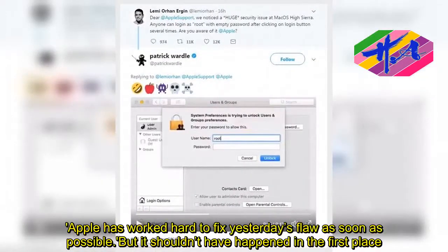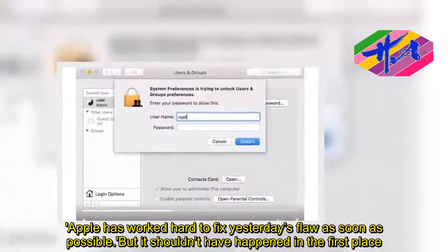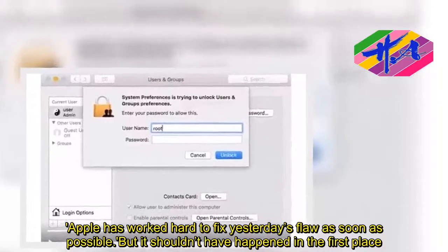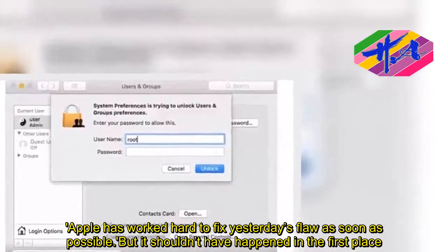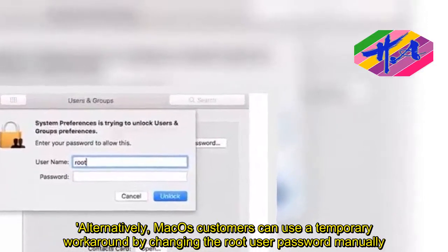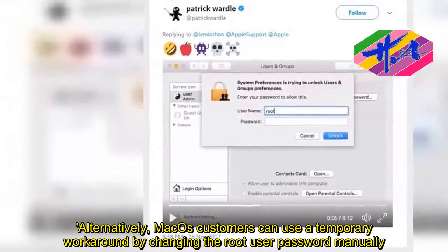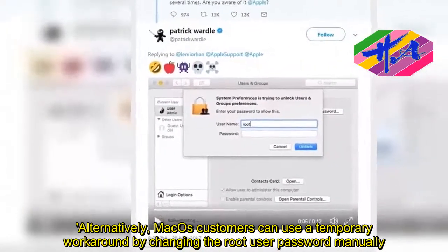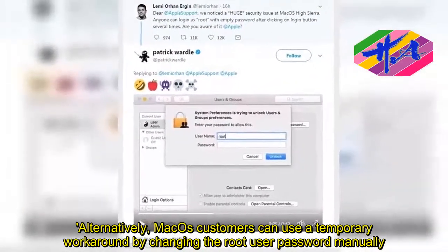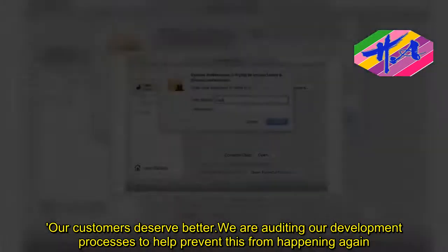Apple has worked hard to fix yesterday's flaw as soon as possible. But it shouldn't have happened in the first place. Alternatively, macOS customers can use a temporary workaround by changing the root user password manually. "Our customers deserve better. We are auditing our development processes to help prevent this from happening again."